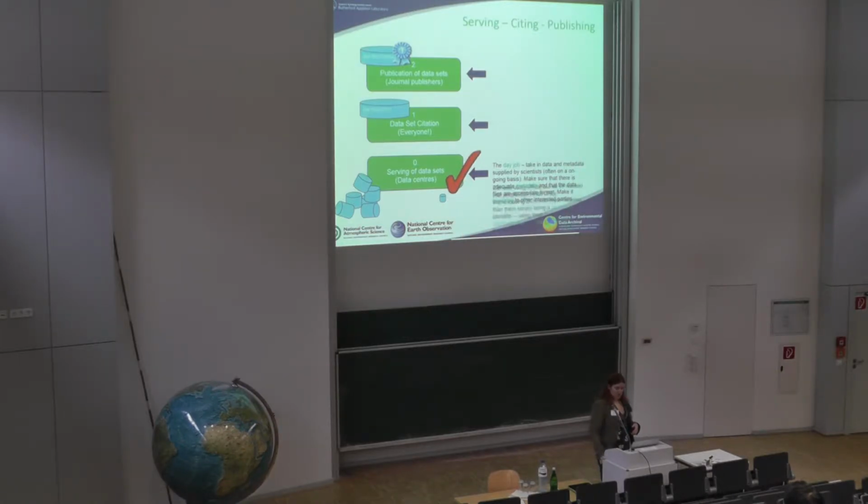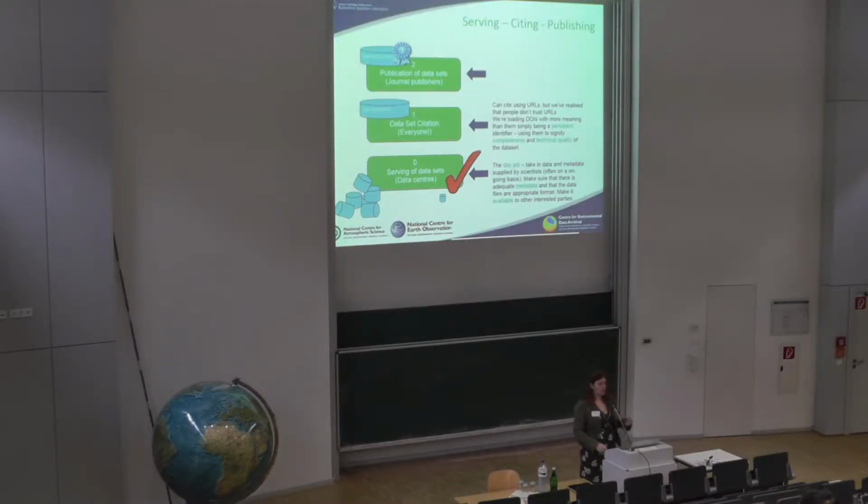So data set citation is drawing a line around a data set, saying this data set is complete, it is fixed, it's not going to be changed. You can cite a data set that's being updated using a URL. That's fine. You can cite a data set that's frozen using a URL. It's just that researchers and people tend to be more trusting of DOIs. We also load DOIs with more meaning than the fact that they're just a simple permanent identifier. We use them to signify that the data set is complete, and also to make some comment about the technical quality of the data. In our opinion, in the NERC data centers, when we assign a DOI to something, we are saying, yes, this is complete and it has sufficient metadata that it's going to be usable in the future.